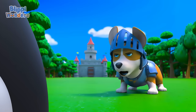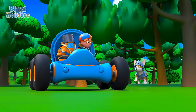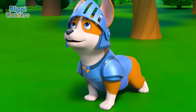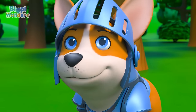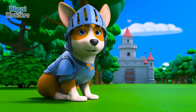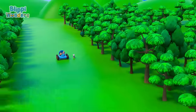Halt! Who goes there? Hey, it's me, Blippi, and this is Tabs. Are you a knight? Sir Buttercup, loyal knight of Her Majesty's kennel. So cool! Can you show us what a knight does? Of course! I was just about to test the castle's defense system, which helps keep it safe. My counterpart, Sir Pudding, will be assisting. All right! Fire when ready!